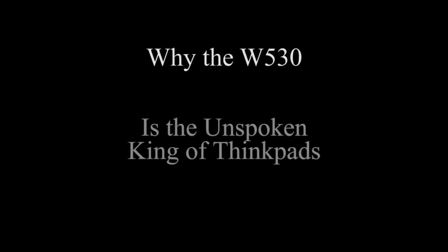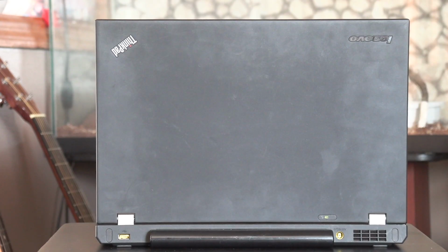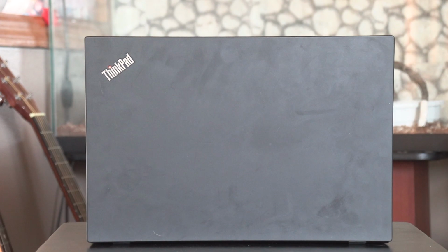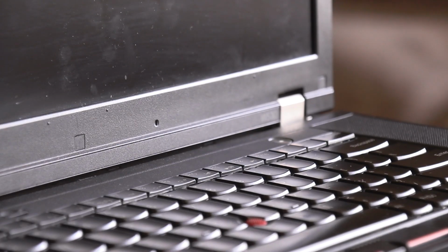When you ask a ThinkPad enthusiast what the last great model is, you may get one of three general answers: the T60, the T430, or the T480. However, there is an overlooked giant that is, in my opinion and that of a small cult of others, the true king of the ThinkPads, the W530.